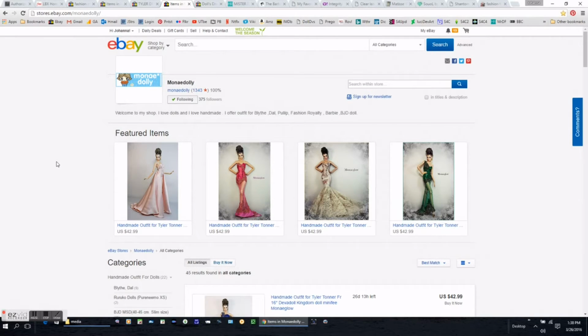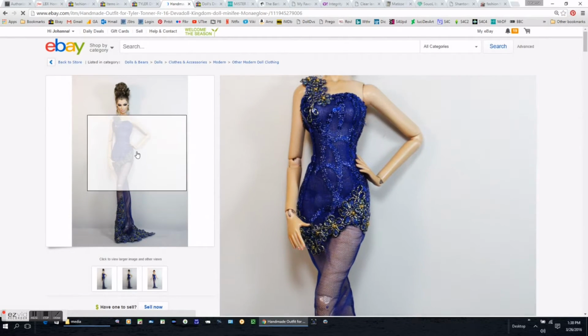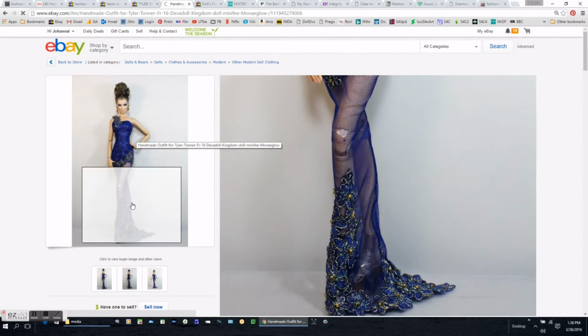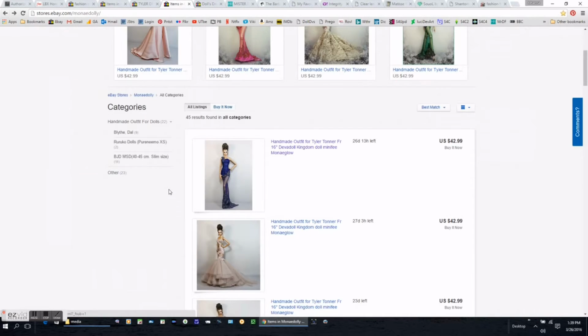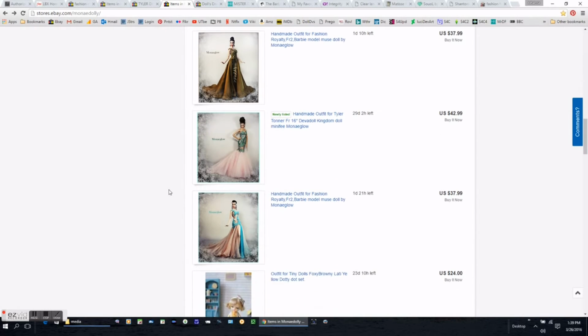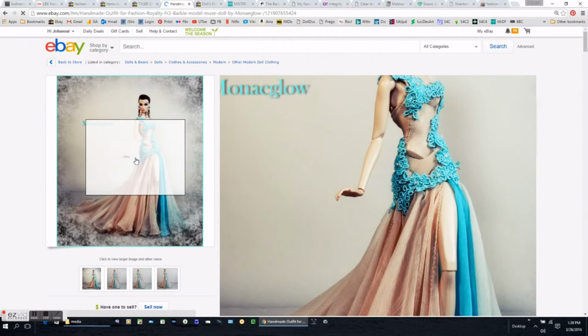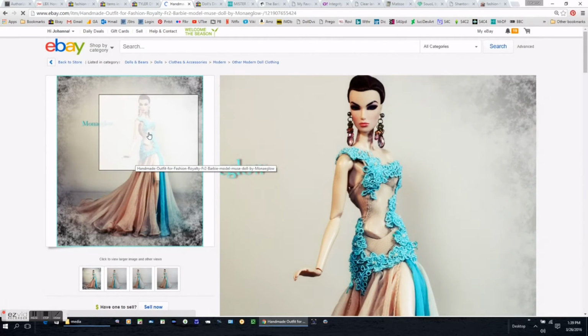Mona Dolly is another place on eBay that I get gowns from. They make gowns for both 16-inch tall dolls and 12-inch tall dolls. Really nice quality. I wish I could afford more of them. They also make other types of dolls, cute little doll clothes as well.